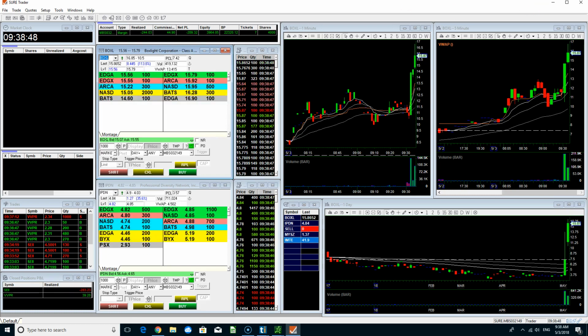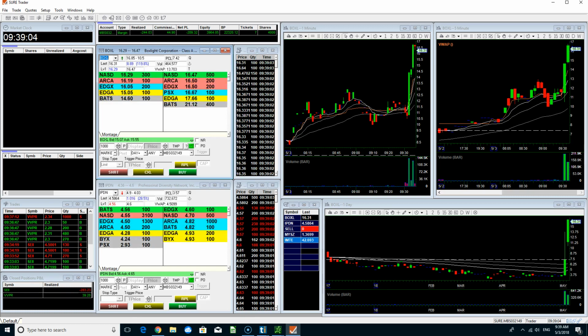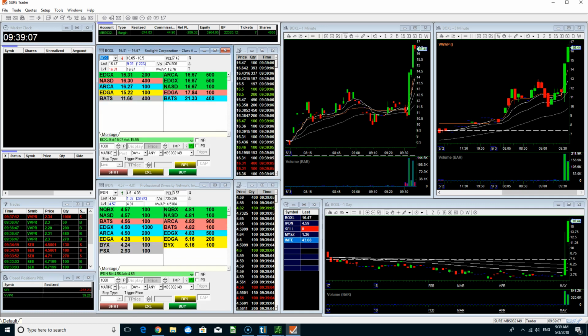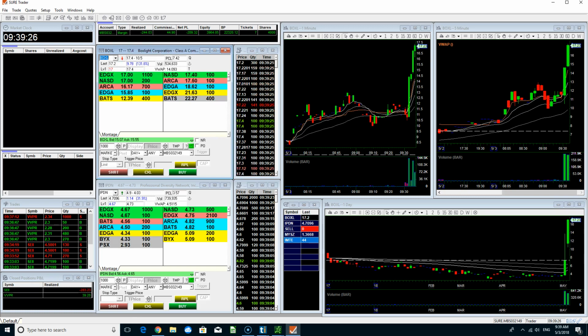So right now, holding to see if we go into a second circuit breaker halt. Over 16.50, just added at 16.50. Looking for a possible squeeze into a second circuit breaker halt over 17. Watch for a break of 17. See those buyers coming in. Over 16.75 is a possible BOXL add.